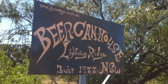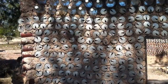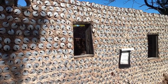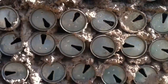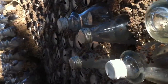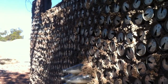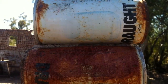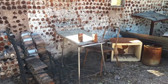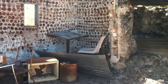This is unbelievable. House made from beer cans and bottles. Just check out this construction. There are even the old table and chairs left here, and what looks like an old microwave or a fridge or something, I don't know.